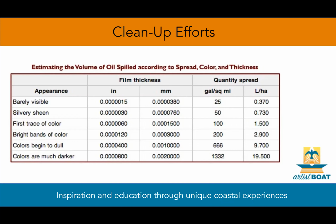The volume of the spill can be estimated by observing the thickness of the coat of oil and its appearance and color on the surface of the water. Estimating the volume of a spill is important when deciding which strategies to use for cleanup.